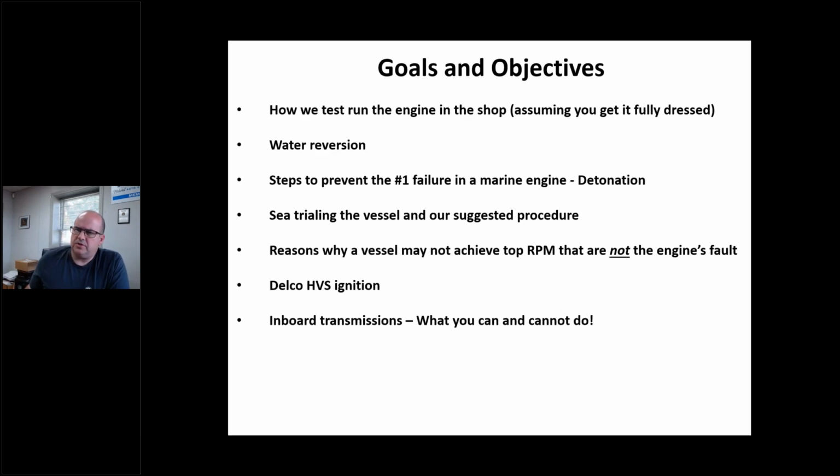We'll talk about detonation, which in my opinion is the number one failure of a marine engine. Boats are under such a huge load, huge. And fuel system problems, propping, boat problems, all attribute to this. So I want to touch on it, and we'll show some examples. This is not a detonation class, but I want to go over it.